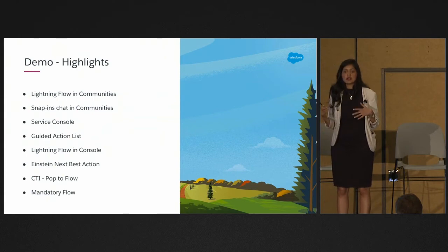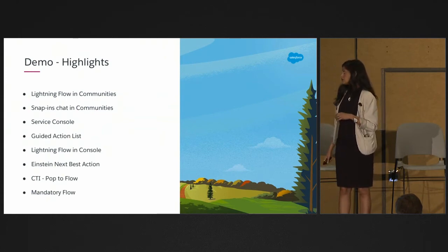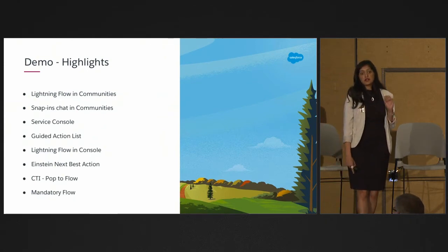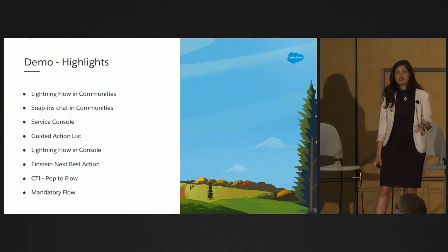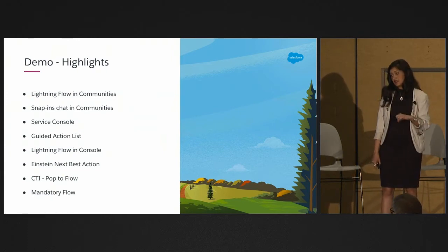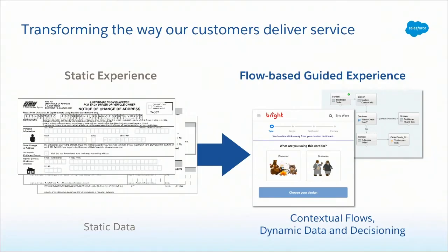Usually this is done using a lot of Visualforce. We've heard it's extremely painful. Now you can screen pop to a flow. And then last but not least, we ended up with the mandatory flow, the CSAT survey. The agent knows in the guided action list what is the last step for him to take, and he was able to do that. So that is the whole end-to-end demo.